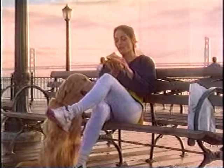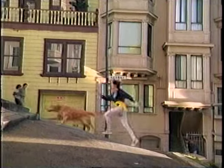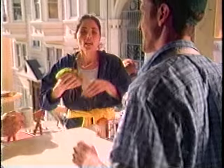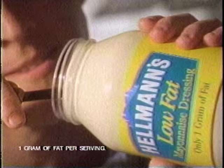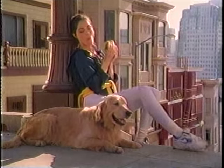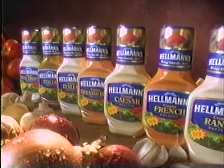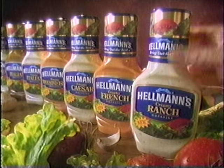All right, we're going low-fat, fresh turkey, lettuce, tomato on wheat. What? No Hellmann's. You can eat low-fat and still have great taste with Hellmann's low-fat mayonnaise dressing. It tastes so delicious, you won't believe it has only 1 gram of fat. What? No Hellmann's? Hellmann's low-fat mayonnaise dressing. And now introducing new Hellmann's salad dressings. Just one taste, and you'll want to pour it on.